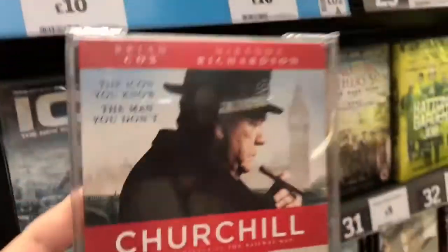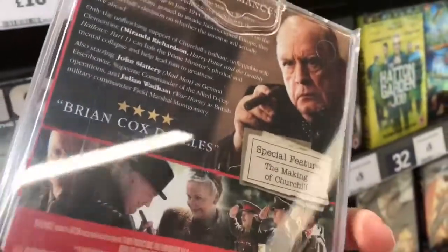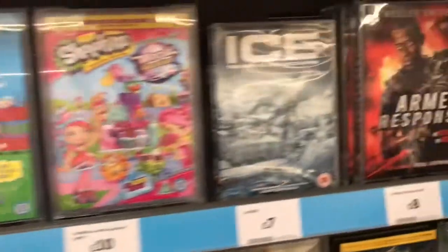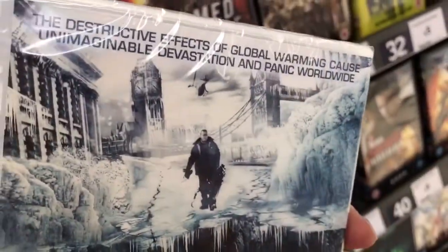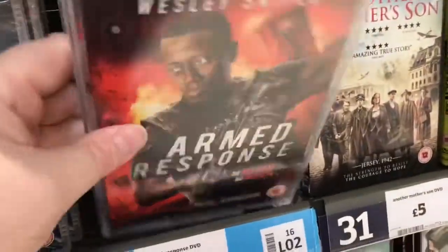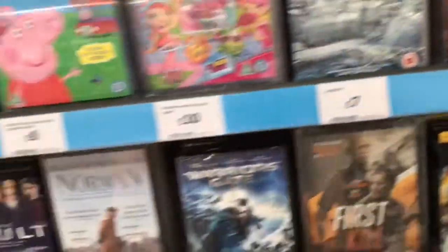And the Churchill, I did a movie review, I went to see this with Brian Cox playing Churchill, and I really enjoyed it. It's a pretty good film. So yeah, if you haven't seen it, I'd advise you to watch it. Another cheapie for £7 is Ice Age, what's that? Apocalypse, New Age Apocalypse. They're all getting into these disaster movies at the moment because of the new disaster one that's coming out later on this month. Plus also Wesley Snipes, Armed Response. So straight to DVD, £8. Poor old Wesley Snipes.